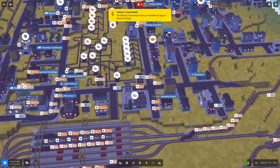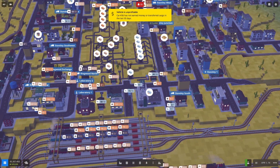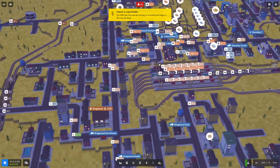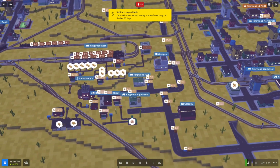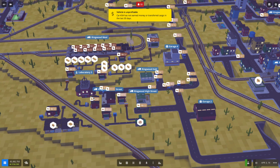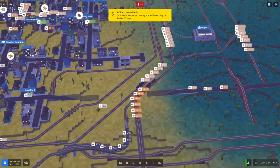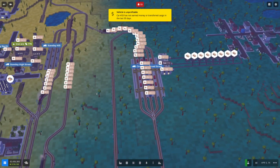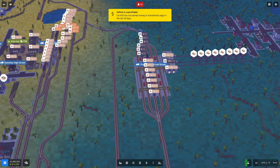Let's get frames sorted. We are delivering frames, which is grand. Let's see if that translates into slightly more frame production, because it is quite sad that the bottleneck remains the iron bars. Yeah, the iron bar production.